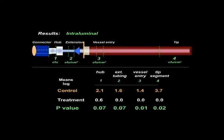Looking at the results, you see in the treatment group that except for the hub, where there were 6 CFUs, all of the other cultures were negative. And compare that to the control group, where we see 1, 2, almost 4 logs in the tip segment. These were statistically significantly different in 2 and almost reached significance in the other 2.